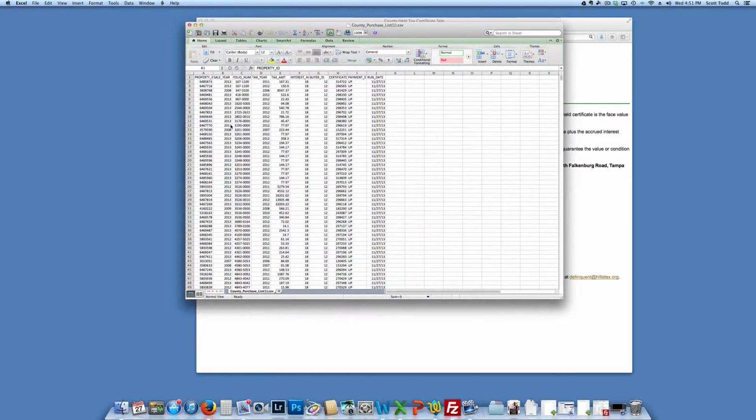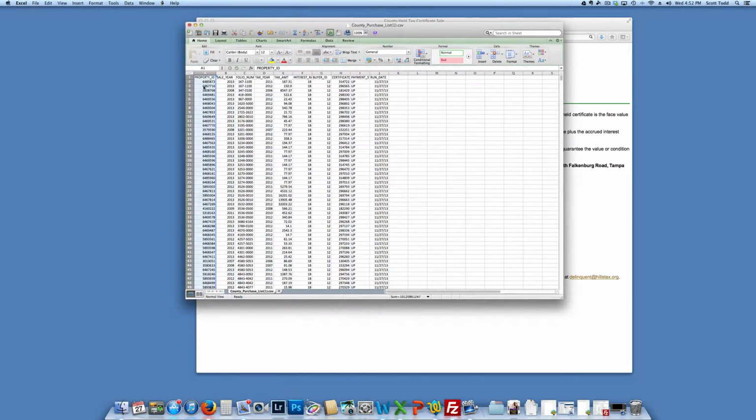Basically what it gives you is the property ID, the sale year, the folio number, the tax year, the tax amount, the interest rate, the buyer ID. Now in this case, all of these are 12, which means Hillsborough County. Then the certificate number, the payment status, and the run date. So you'll see that this report was actually run today, November 27th.